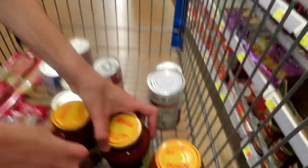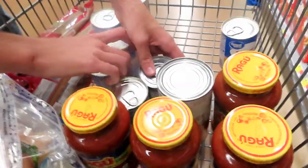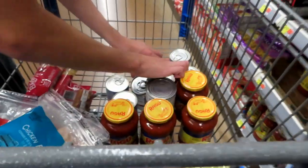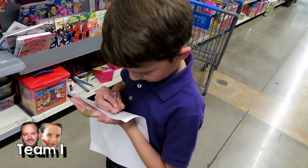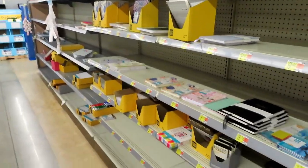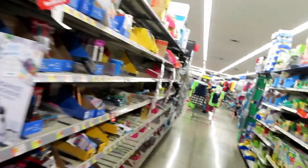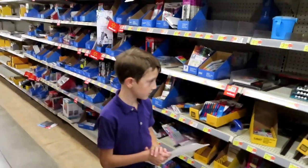Spaghetti sauce. Let's go. Pencils, okay. Pencils are all picked over for back to school. And I want to get some good pencils, so I think I'm going to order some. I wasn't actually doing school shopping anyway, so we'll do school shopping on another trip. This is mostly grocery shopping. Let's go.